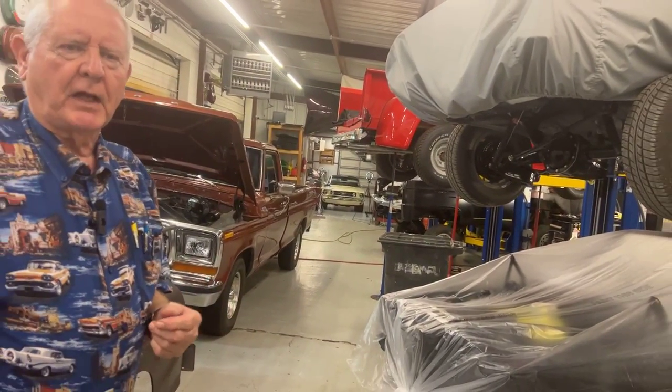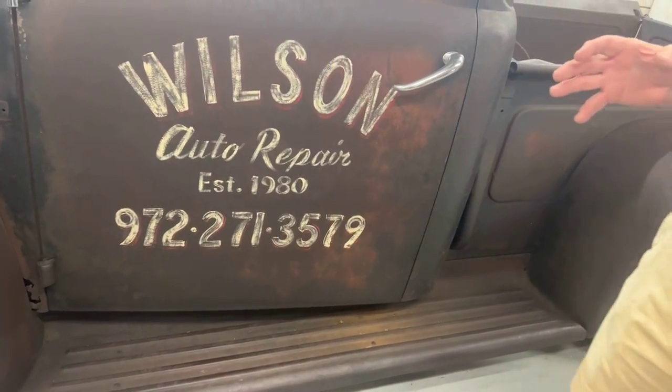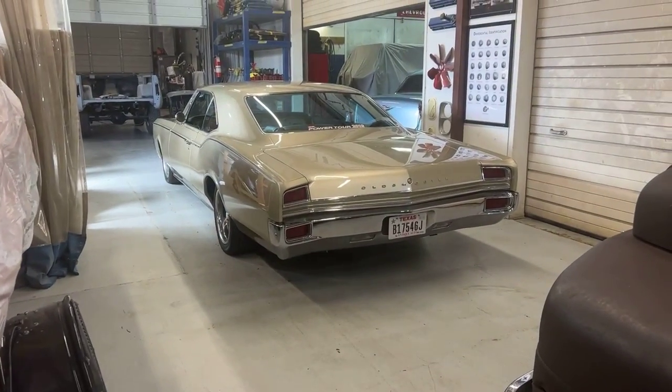I want to walk you back down here, and we're going to start a seminar on what's under the hood of your car. I'm going to try to give you some information that I hope will be useful, that you can take home, and it'll help you enjoy your car a little bit more.